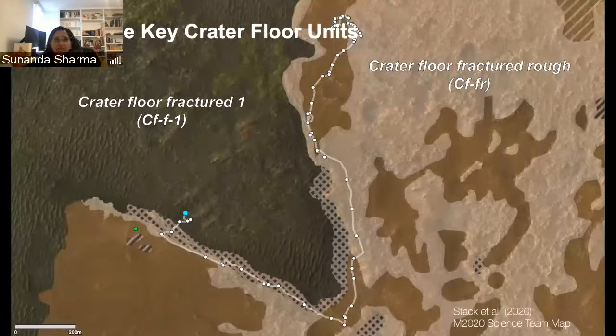And so that's thought to be younger because it's overlying. And then on the left side, you can see in green, that's where SETA is. And so Bellegarde, the image that I showed you that I did the colorized ACI on, that was in the MAS unit, so the crater floor fractured rough unit.